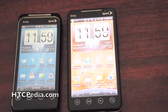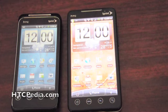These phones are 4G. They both connect to Sprint's WiMAX network. Although, for today's test, both phones are running off Wi-Fi because, you know what? We couldn't get 4G service out here on Long Island.